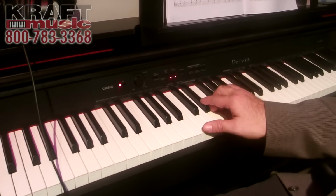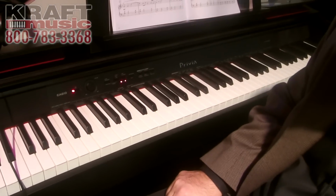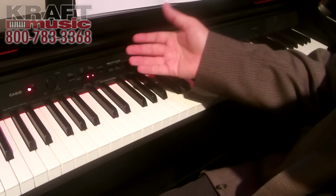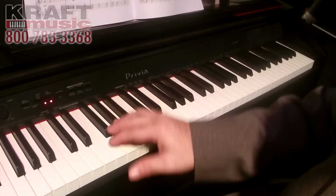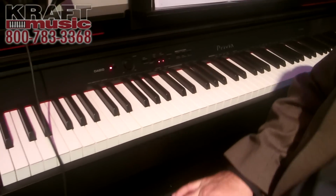There are three different versions of each song in this book. One where you listen to the song with the completed piano part, then there's the lesson version with piano and metronome, and then the play version where you can accompany the orchestra or the orchestra can accompany you.